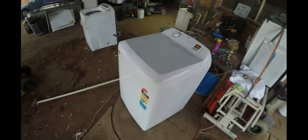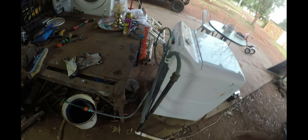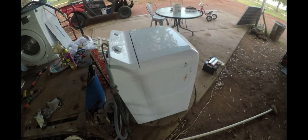There's nothing wrong with it. We might as well just try and get all this ink off as much as we can. And yeah, put it to good use. No point in putting water in. That's a bonus. I've got nothing in there at the moment, so that way I'm not having things wet.